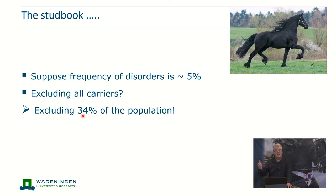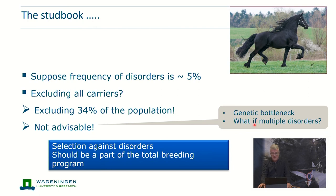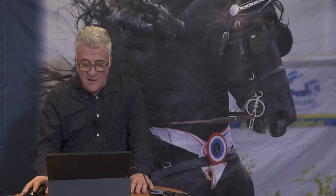Well, it's not advised to select out so sharply on a particular disease, in particular not in a population that already has some inbreeding, because you are creating what's called a genetic bottleneck. And suppose that we have multiple disorders, not only one but additional ones. Then it's hardly feasible to select for all of them so strongly. And it is not really necessary, and it is not effective. So the advice is to include it in the total breeding program. Of course, it is a negative point, but you should allow for a compensation in case of exceptional horses with a very good contribution to the population average. Then you should allow for those stallions that they have this negative allele in there.